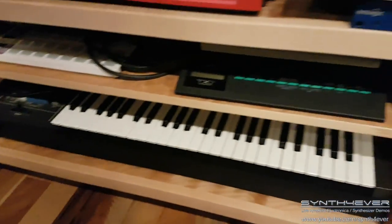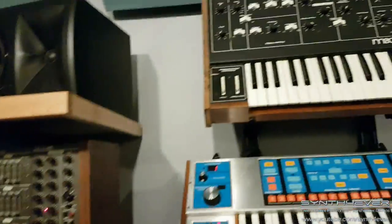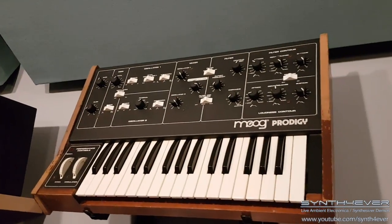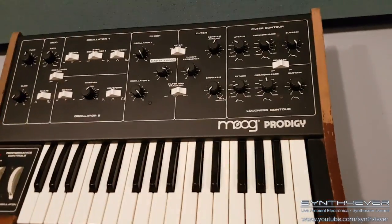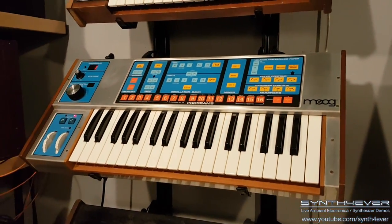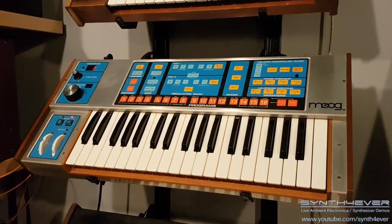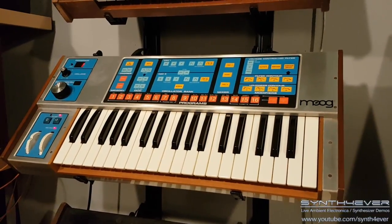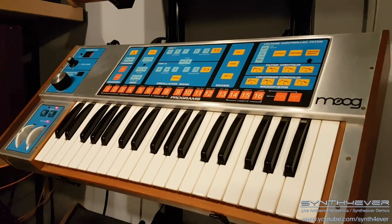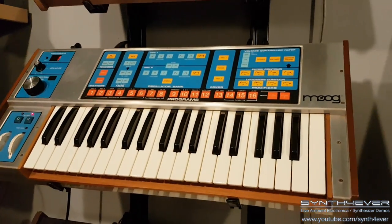Right. Very nice. In this rack here, we've got Moog Prodigy up the top. Yeah, that's another more recent purchase, surprisingly. And then below that, the Source. Which is really cool. That actually used to belong to Plas Johnson, who was the saxophone player on the Pink Panther. I bought that from his family. Along with a Memorymoog. Not the one that's in here, though.